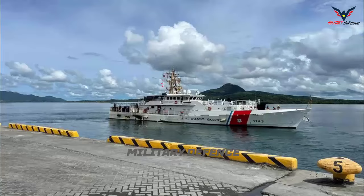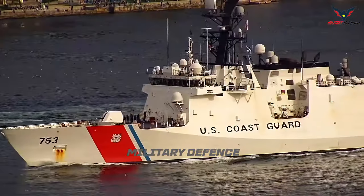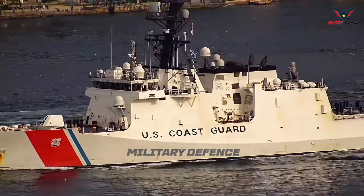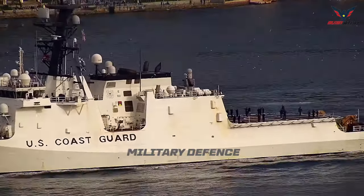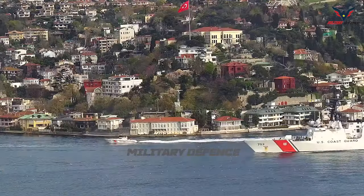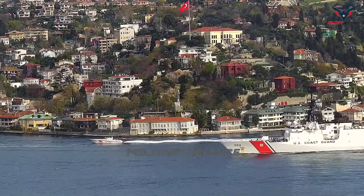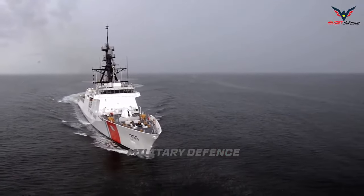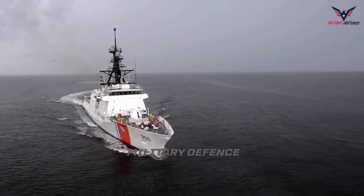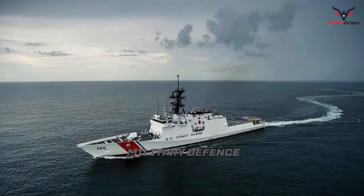Guard. The Island-class patrol vessels are cutters used by the United States Coast Guard, modifications of highly successful British-designed patrol vessels with excellent range and seakeeping capabilities. The Island-class, all named after U.S. islands, replaced the older 95-foot Cape-class patrol vessels. The cutters are equipped with advanced electronics and navigation equipment.